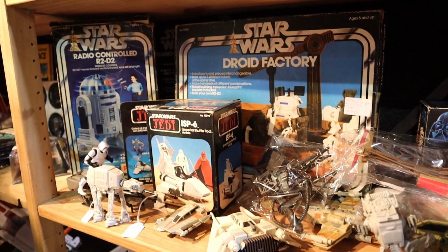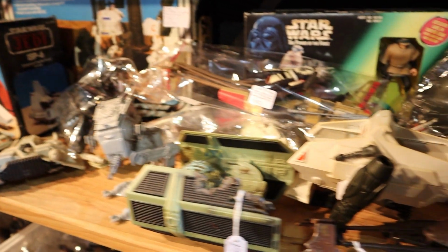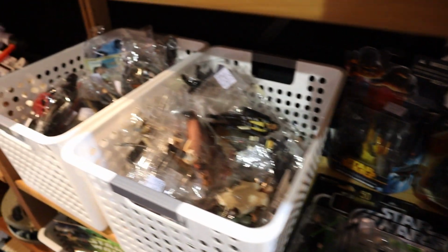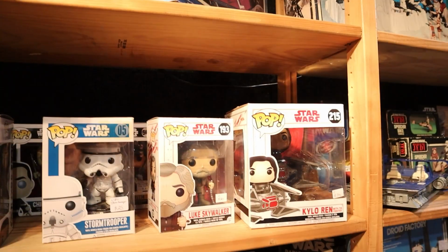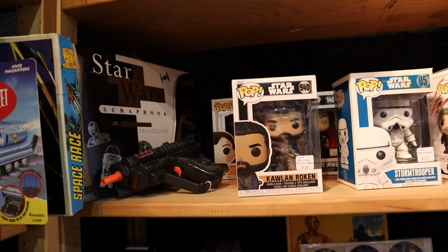It was always fun. There's so much stuff here that we would probably buy more from if we weren't flying down and had to worry about fitting things safely into our luggage for flying back home. But nevertheless, it's always great to go through all the loose figures, micro machines, carded figures, Black Series. There are some really cool pieces. Funko Pops, of course. We've always got to check them out.